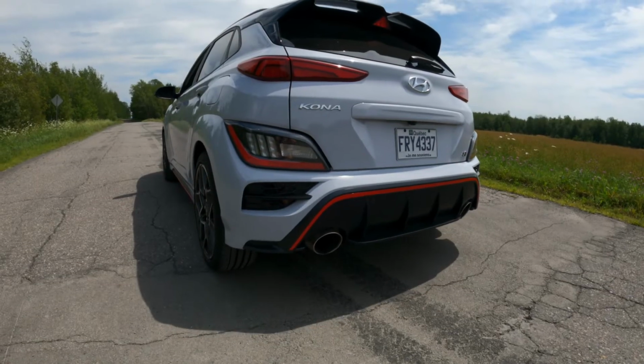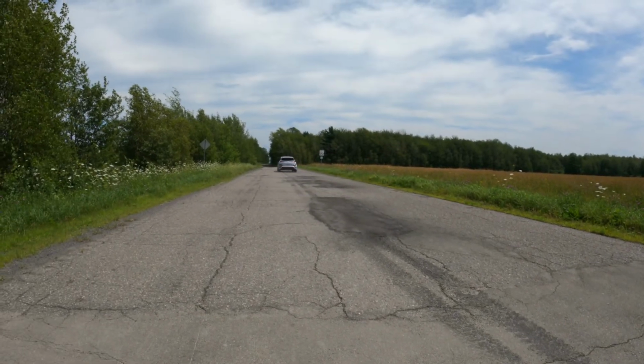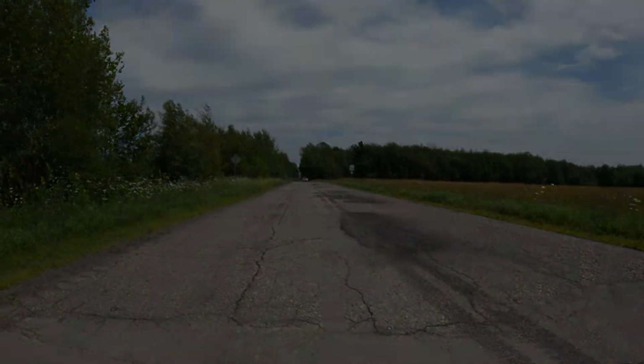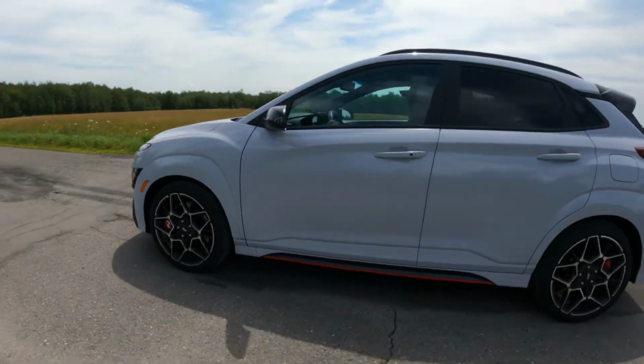From my point of view, that powertrain, it's really powerful, but with the front-wheel drive, it's pretty much the limit of power a front-wheel drive can really handle. Sometimes you're losing traction and all that. Same thing for the handling. I think the Kona N would be a superior machine with the all-wheel drive system.